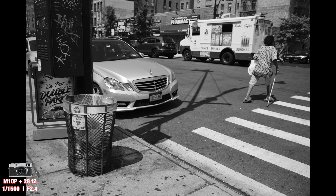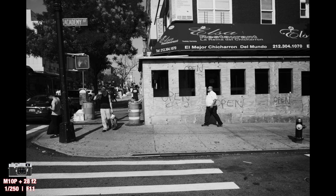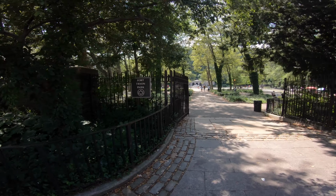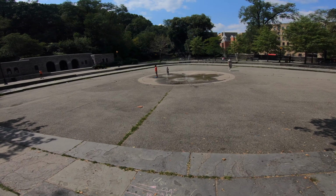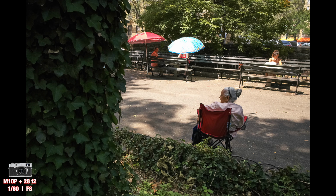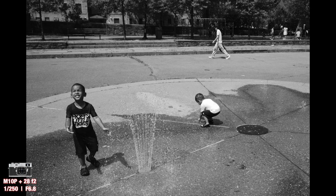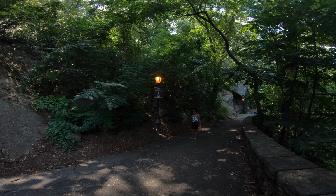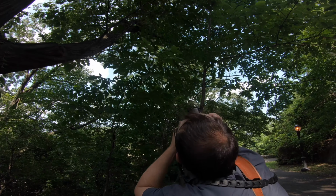After a bit more of a wander around Dyckman and the surrounding streets, we headed on over to the Fort Tryon Park. Now, this is a beautiful park. There was loads of people out and kids playing in the water, trying to get some shade. The walk up is really beautiful and cool in the shade. You can either take the long winding path or there's stairs that go up.